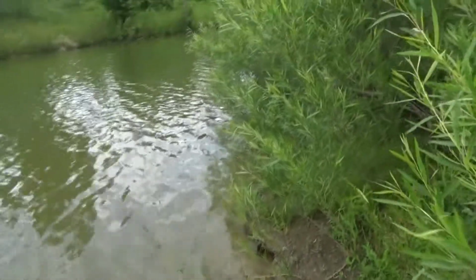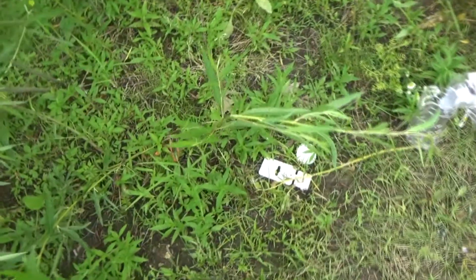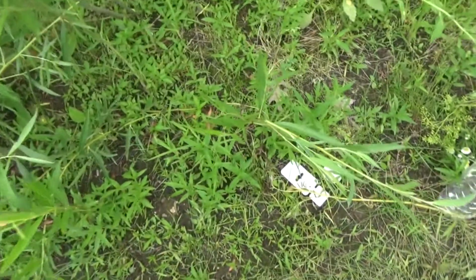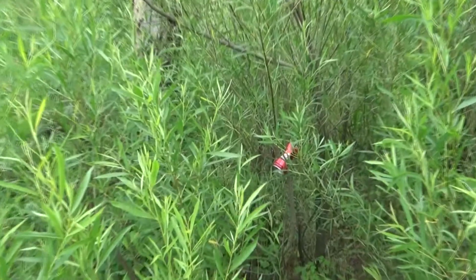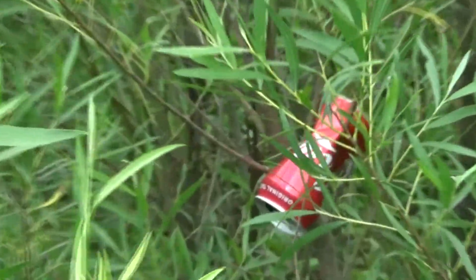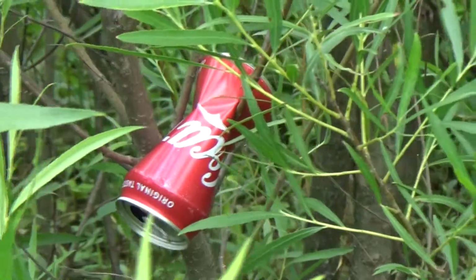So as I let that sit and I just kind of look around, I can see a little bit of, now that's my stuff right there. I will take that out, but that stuff here is not mine. I'll grab that on the way out. Also, I see this. Somebody stuck a Coke can in there and just left it.